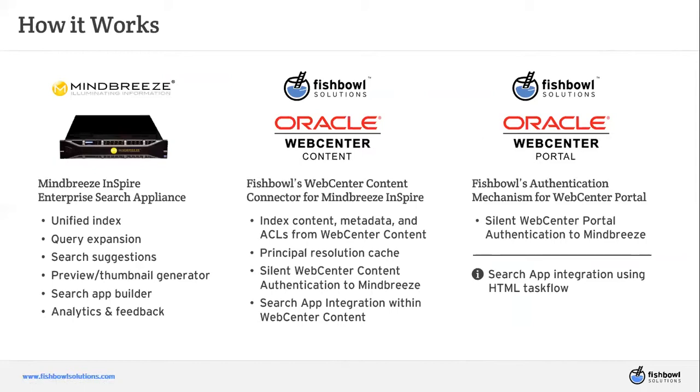So for those of you who have GSA currently, you might be thinking of how you had a lot of different choices with the security as far as early binding and late binding, and it was a little bit complicated to set it all up. With Mindbreeze, it's much more simple. We were able to create a Mindbreeze ACL representation of the security groups and accounts and roles that people have, and feed that to the appliance so that without any tedious configuration, Mindbreeze is going to be able to determine who has access to what content from WebCenter. So the indexing is going to send those ACLs.